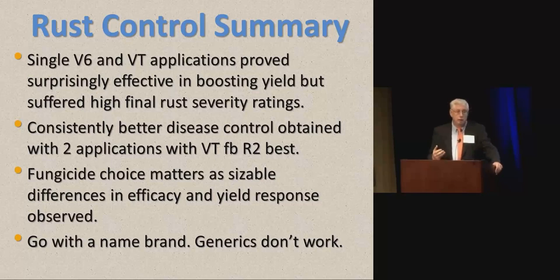It looks like the generics don't work very well. I know with generic Teb it's actually more expensive to buy the surfactant than it is to buy the fungicide now, but it just doesn't seem like it works well. So the name brands were better, and there are some of those products, hopefully we can get in another year of data, that look like they're better than some of the other ones.